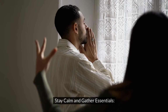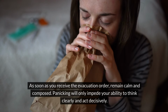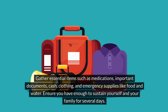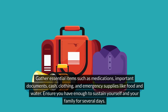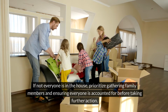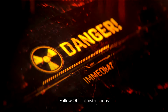Stay calm and gather essentials. As soon as you receive that evacuation order, remain calm and composed. Panicking will only impede your ability to think clearly and act decisively. Gather essential items like medications, important documents, cash, clothing, and emergency supplies like food and water. Be sure you have enough to sustain yourself and your family for several days. And if not everyone is in the house, prioritize gathering your family members and ensuring everyone is accounted for before taking any further action.